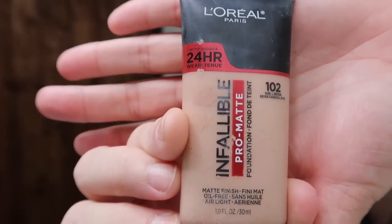Okay, so I let the primer dry, and then I'm gonna go in with my foundation. And this is also a drugstore brand. This is the L'Oreal Paris 24-hour Infallible Pro Matte Foundation. It's the one with the red top. And I use 102, which is shell beige. I feel like it gives really good coverage. I feel like it stays on most of the day. I have a lot of redness, if you'll see here in my face, and this does a really good job of covering that up.